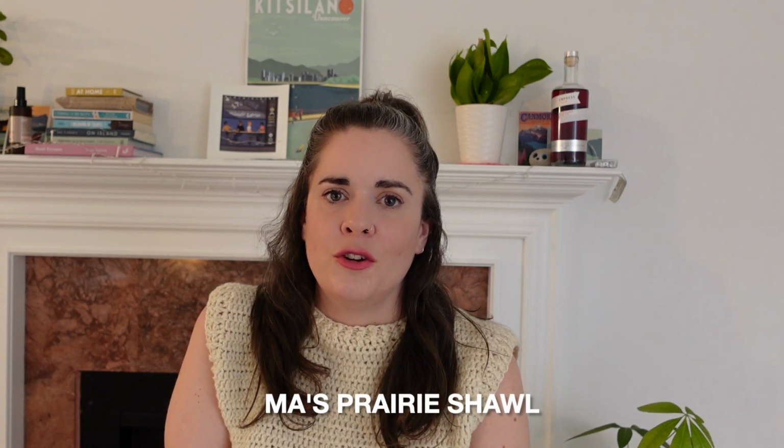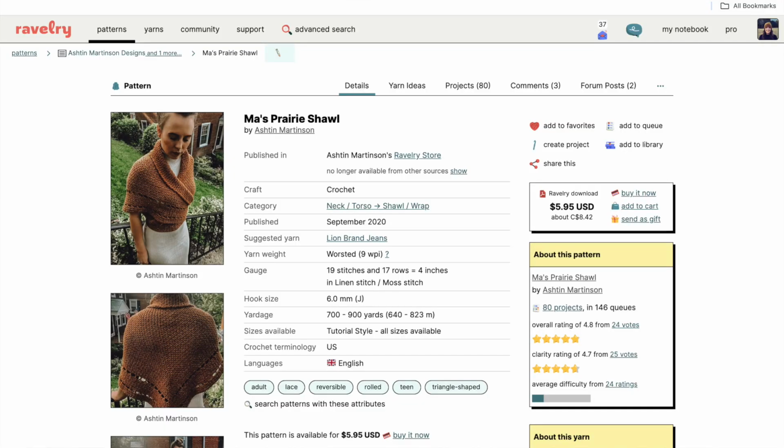So the first one I saw was the Mars Pareri shawl by Crababble Designs. The description of this one says it's inspired by Outlander, which I must confess I haven't actually seen more than the first episode of, many years ago. And I know it's huge and people love it.